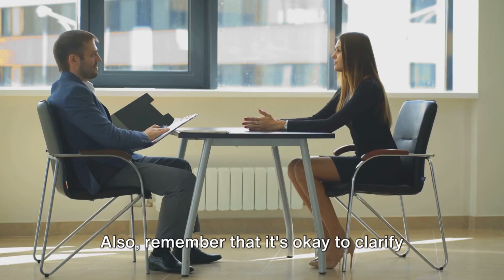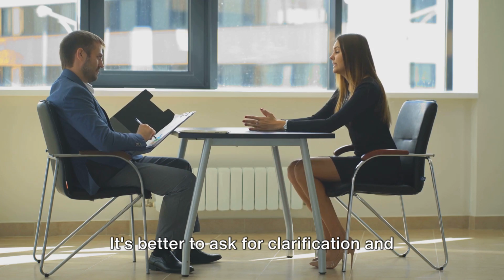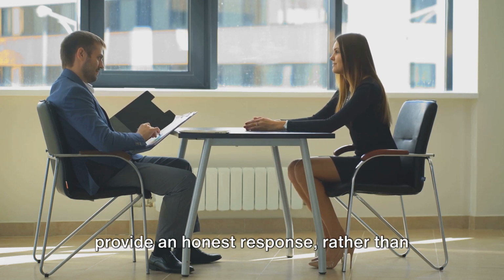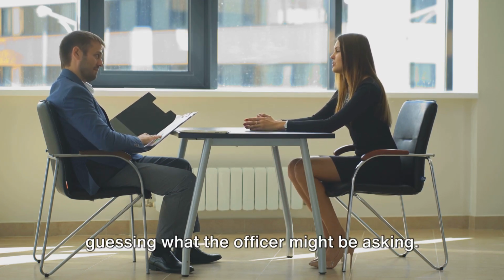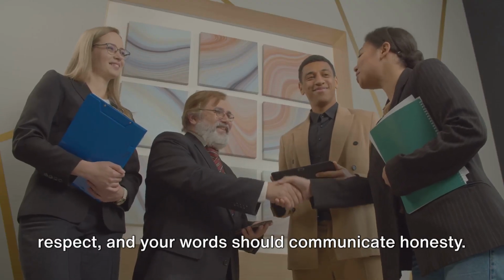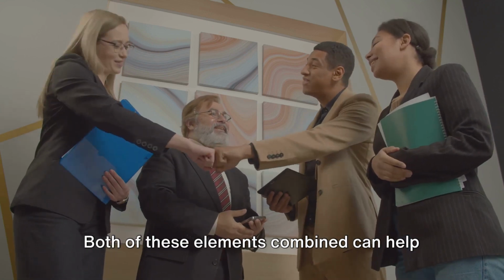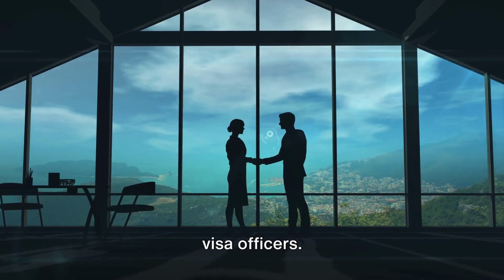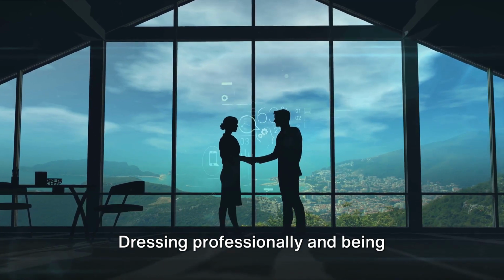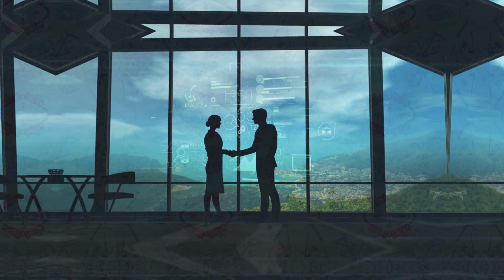Also, remember that it's okay to clarify a question if you don't understand it. It's better to ask for clarification and provide an honest response, rather than guessing what the officer might be asking. In short, your attire should communicate respect, and your words should communicate honesty. Both of these elements combined can help you leave a positive impression on the visa officers.